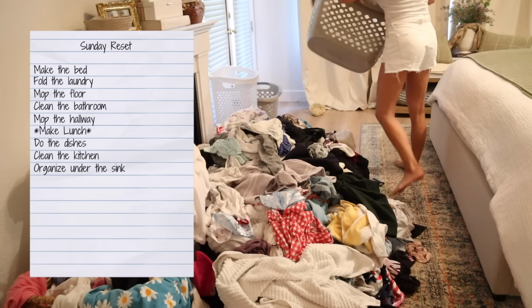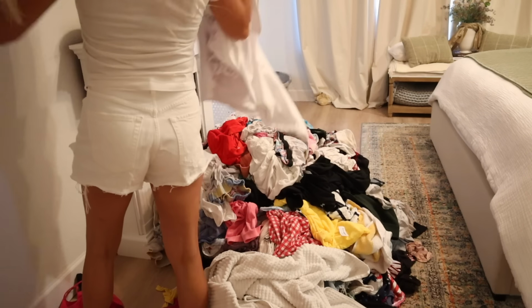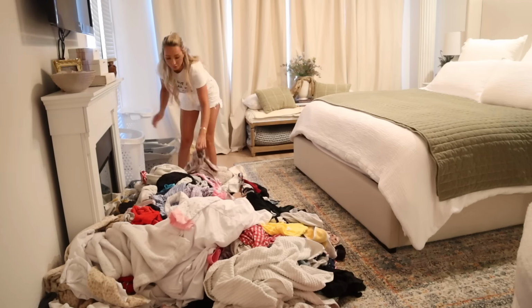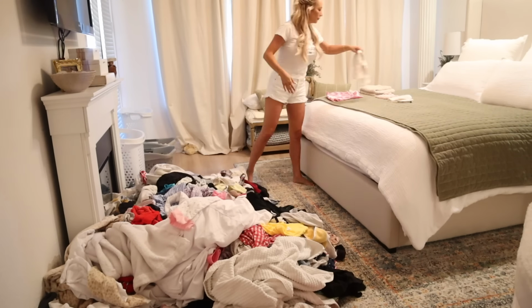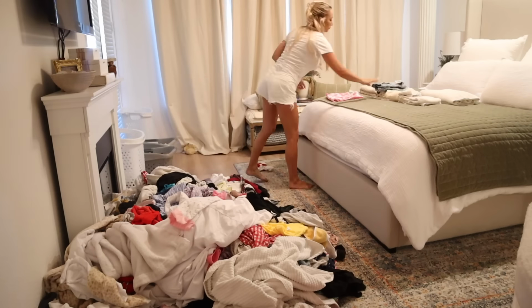So first thing we need to do after making the bed is tackle all of this laundry. This took me an hour to fold all of this. Each of the kids has their own basket, so I am going to just be adding their clothes into their baskets. When we're finished, they can take them upstairs and put them away themselves.